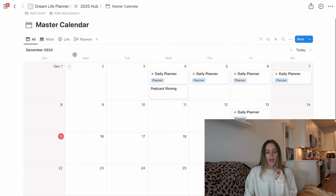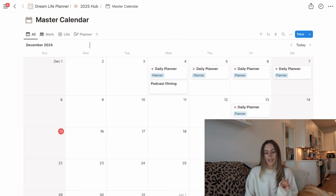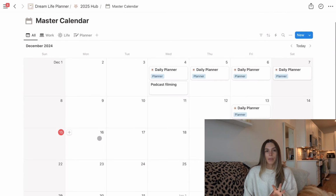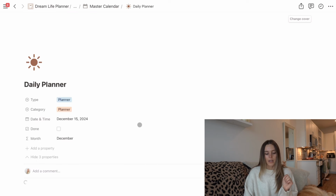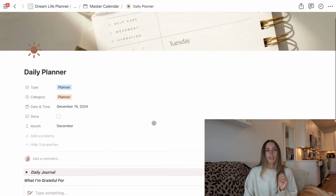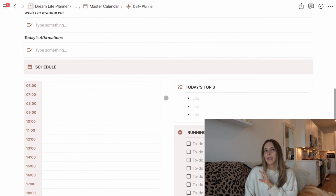In my master calendar, I use this for work events, life events, and then also for my daily planner. I mainly use this for my daily planner. As you can see, last week I had a daily planner button for the last couple of days of the week, so this serves as both my monthly calendar and my daily planner. To make a daily planner, all I do is click this plus button and then click this daily planner template, and once it loads, I have a new daily planner, so I can make one for every single day, and this is where I time block my schedule and do all of those things. I am obsessed with my daily planner, so I love having this right here.